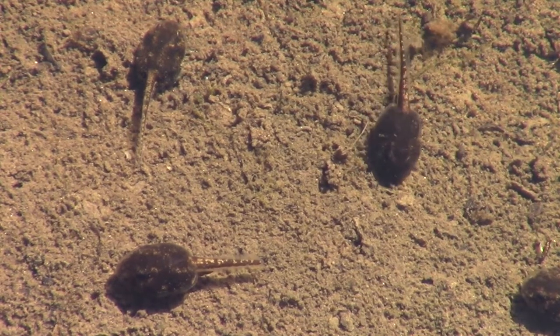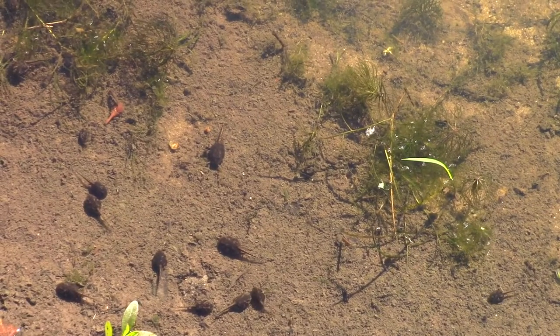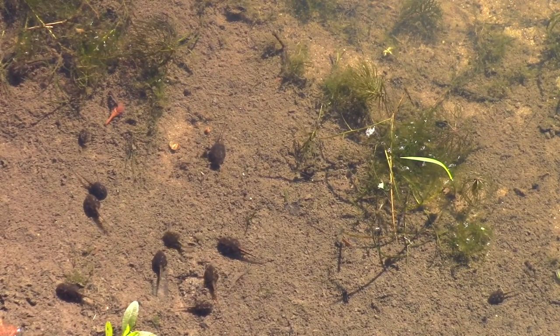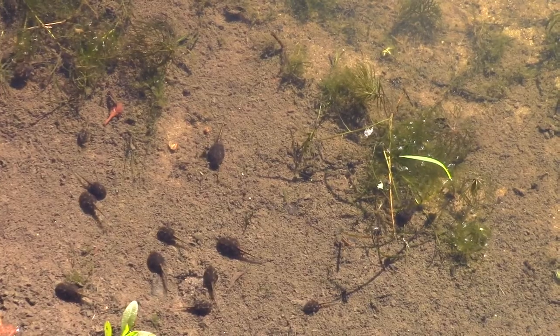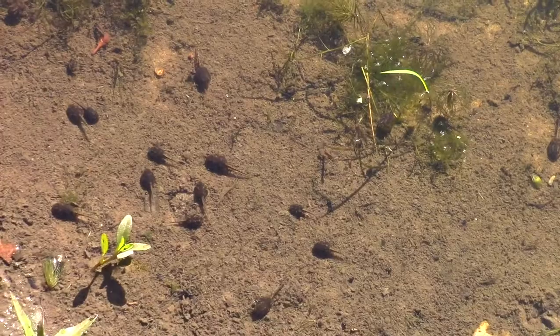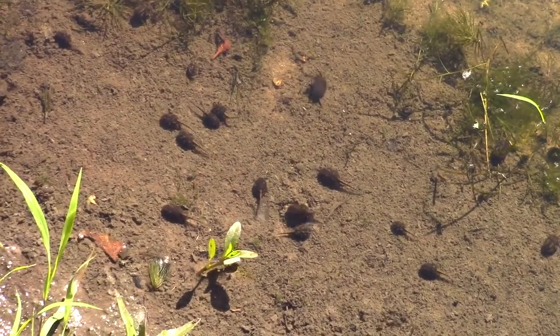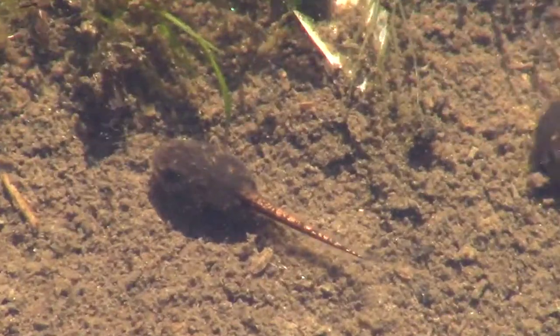Tadpoles come in a variety of sizes because each day's mating produces eggs and they hatch. And so they hatch progressively, with the smaller tadpoles being younger. And only the biggest of the tadpoles, which are getting to be a little more than a half inch long, those are the only ones that will start to develop legs.